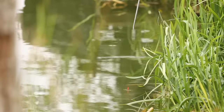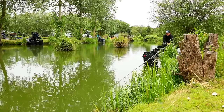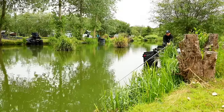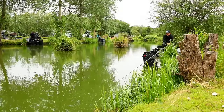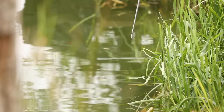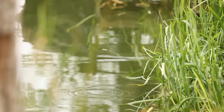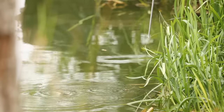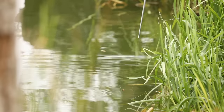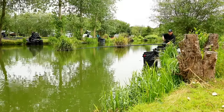it's been a bit of a funny end to the match. It's never got going like I expected it to. Really thought one of my swims would come absolutely solid, and it's just not. So got that one straight away. Typical of the day, I've gone back in, I've missed a bite or two, and then that's it, back down to no indications. Oh, there's one. Just managed to hook one on.